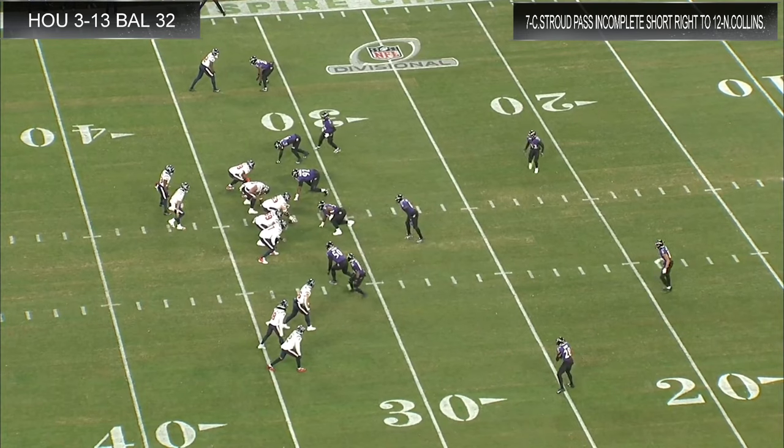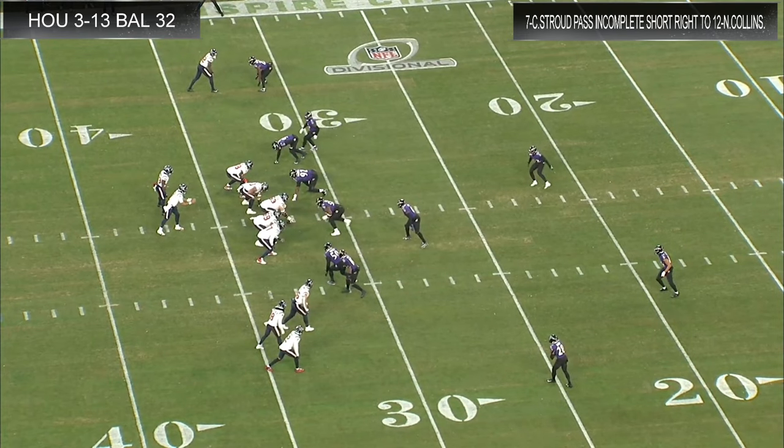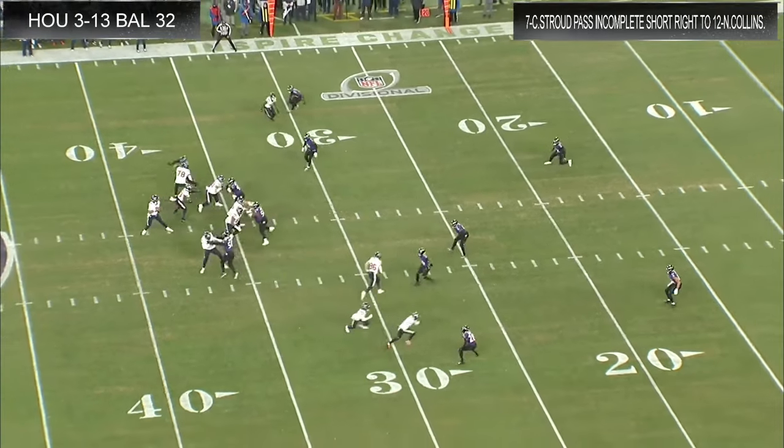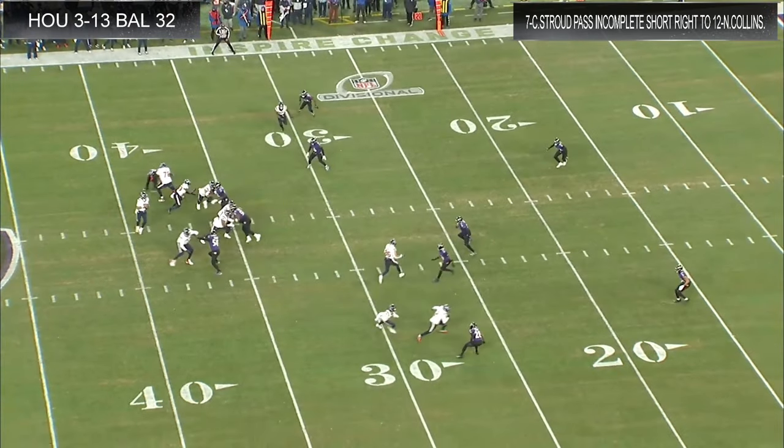So you've got to hit your hot hand. They're giving us a trips look, and now we're showing blitz. But not. You only get a four-man rush. You've got three deep, four under.